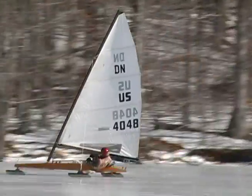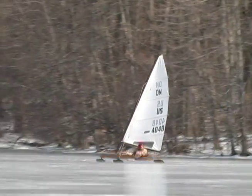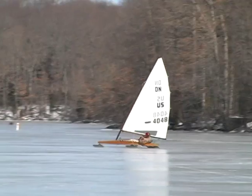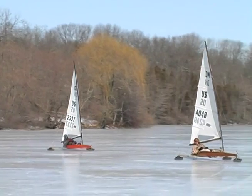Sailing an ice boat is all about sailing the apparent wind. There's so little friction the boats can go faster than the wind speed. And the faster you go, the more the apparent wind increases. So you reach a point where you're sailing up to three times the speed of the wind.